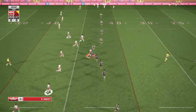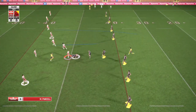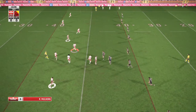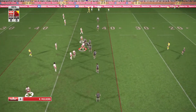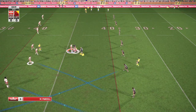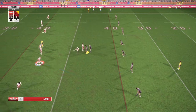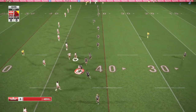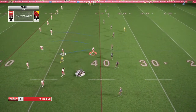Hadley just galloping along. Stopped three by the defence. Back with me. Mulhern just galloping along. Oh yeah, baby, they drive him back. Good two-man tackle there. There's the fourth tackle. Abdul. Just galloping along. Wrapped up. No way through.